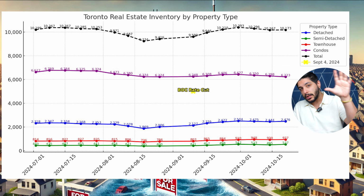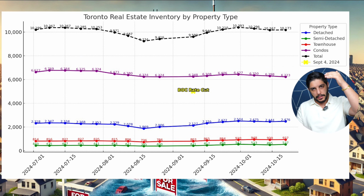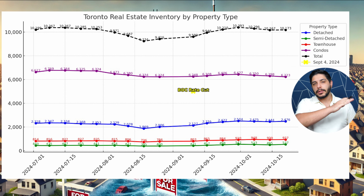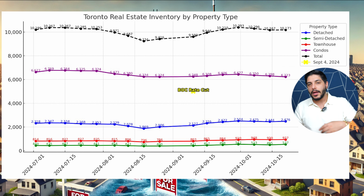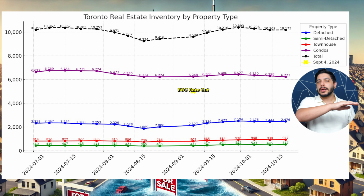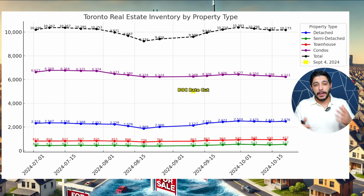Nonetheless though, in this line graph, we see broken down by property type the total amount of inventory on a weekly basis. Obviously at the top we have the black line, which is denoting total inventory, and then we have the purple trend line denoting condominium inventory. And we see on a consistent basis, condominiums are ranging around the 6,000 figure. They kind of peaked around 6,700 earlier, around July 15th, which is a surprising note in itself.